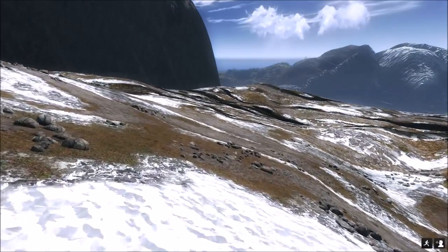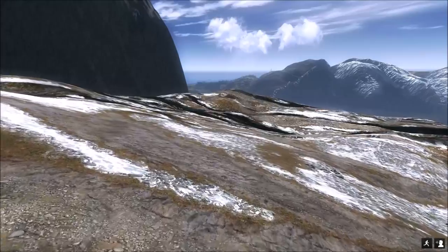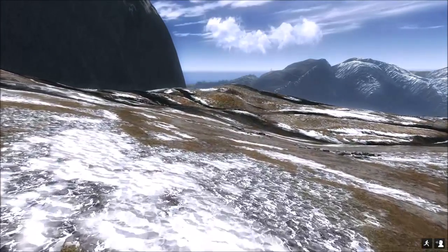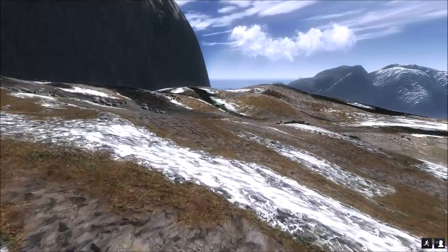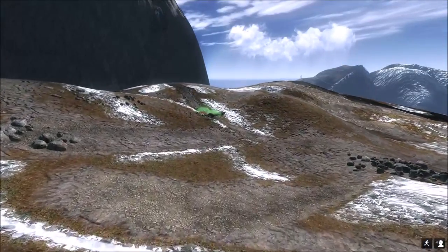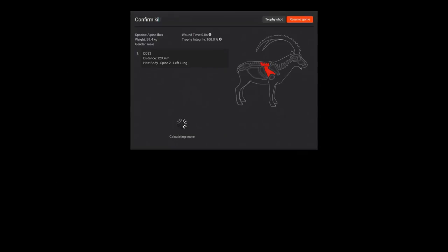And actually, right next to the last one that we just shot, I heard another male, but we couldn't get to it. So we decided to go all the way up to the top of this mountain, and basically we're gonna have to burn a couple of medkits to get down it, but there's a chance that this other Ibex could be a pretty big male. I haven't seen it yet, but you never know. And we shot him at 123 meters, him in the spine and left lung, and he scores 166.